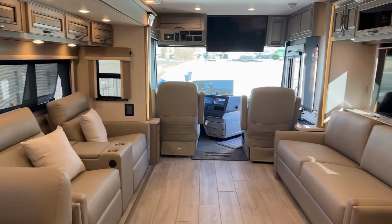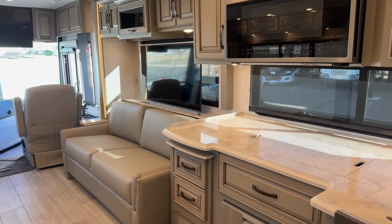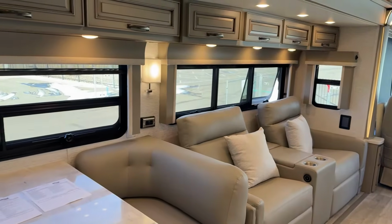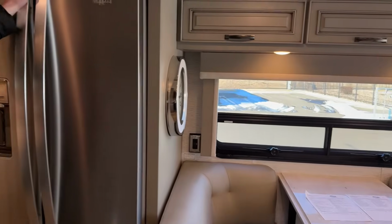And you will have one remote for the living area and one remote for the bedroom in the rear. Go ahead and raise all those back up. It's going to be the same thing for your night shades. All of your night shades can be controlled with the click of one button. You can also toggle through this remote and control them individually.